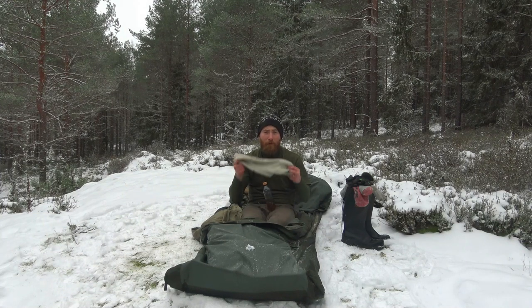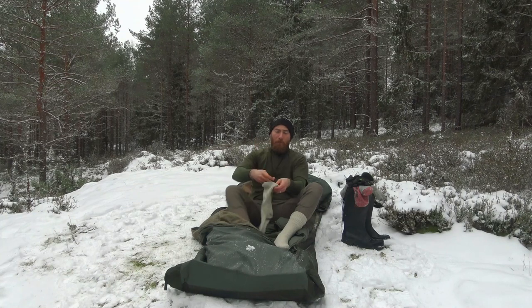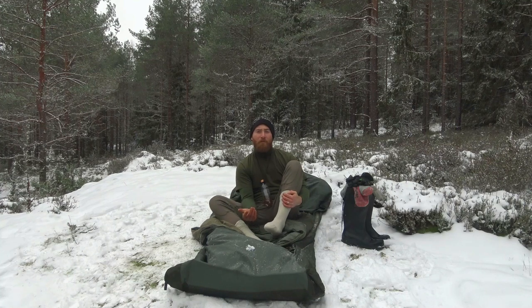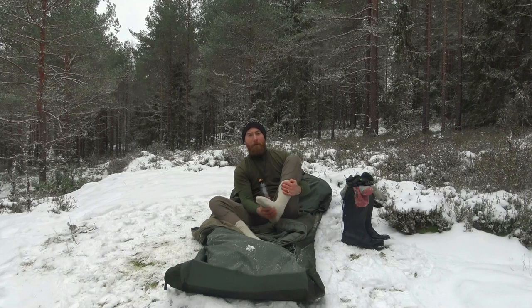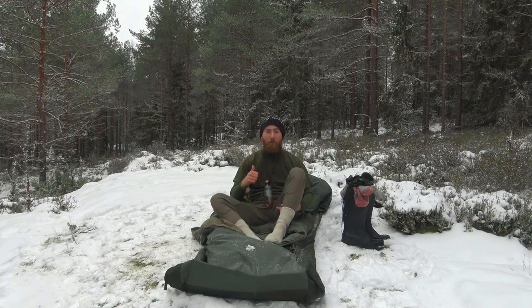If it's really cold, I use these wool socks. They don't sit very tight on my feet, which is really important. Because if you have too tight socks while sleeping, they will actually block the warm blood from getting down to your feet. So if you have like 3 or 4 pairs of socks, you will only make it colder for yourself. So one pair of loose-sitting wool socks is the perfect thing for cold feet in a sleeping bag.